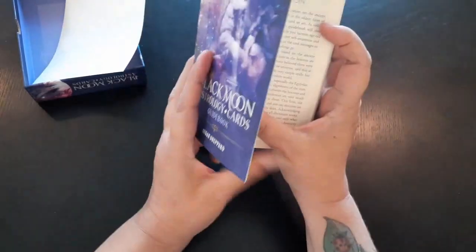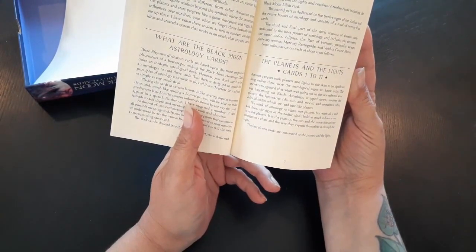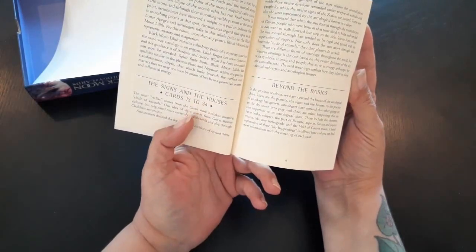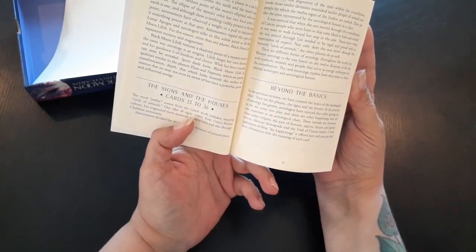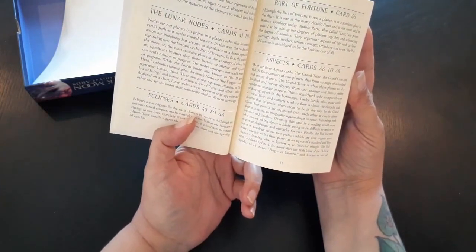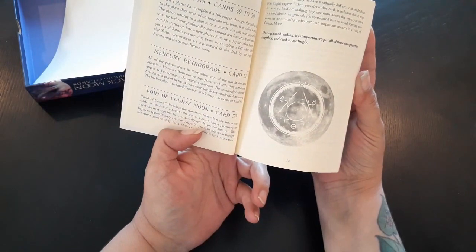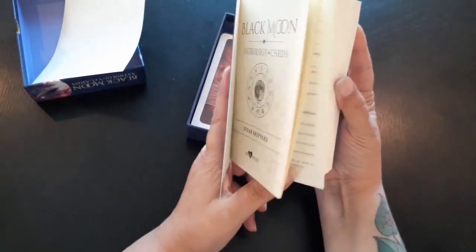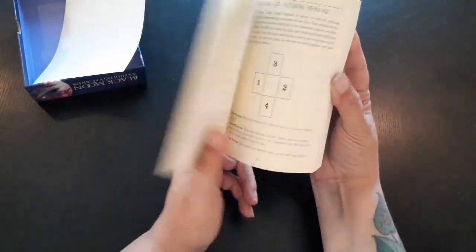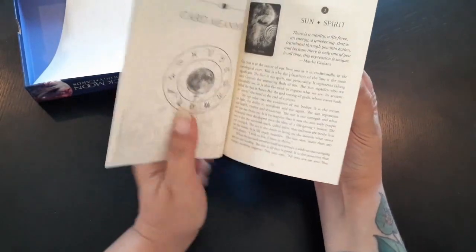Here we have the contents: introduction. What are the Black Moon Astrology cards, the planets, and the lights? The Black Moon Lilith card, the signs and the houses, very important. Beyond the basics, the elements, the lunar nodes, eclipses, part of fortune, aspects, returns, Mercury retrograde, and void of course moon, which is also very important, right? So we have suggested card spreads, and our card meanings.